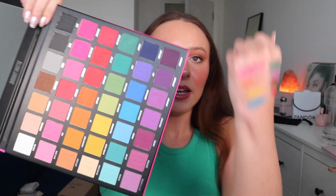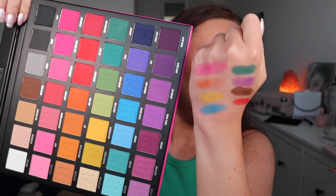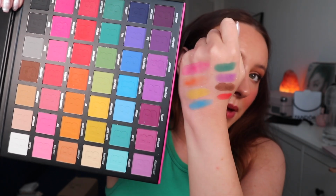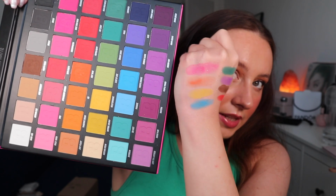Here is the palette and here are the swatches. Obviously all are matte because this is a matte palette. So I tried to get one of every colour so you could see the different shades, but I think this is such a beautiful palette because you just have all of the options.